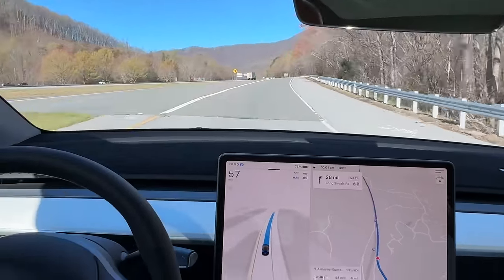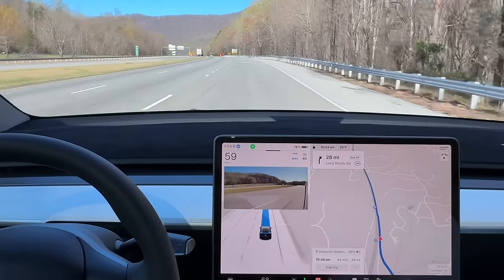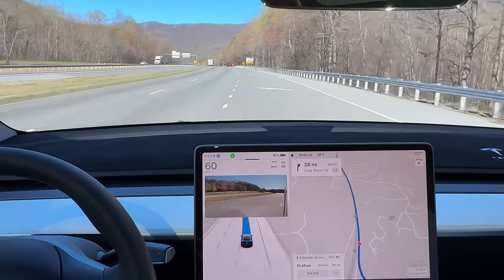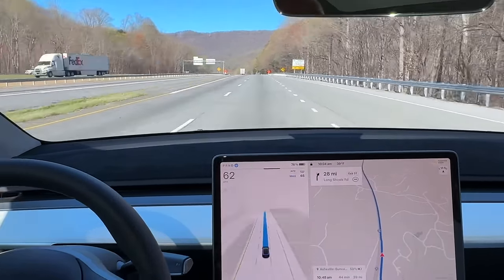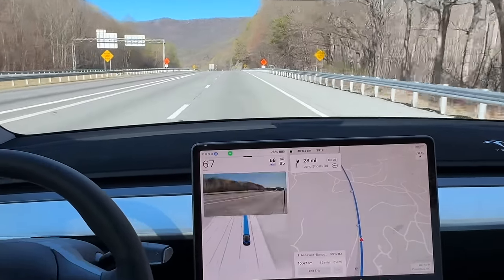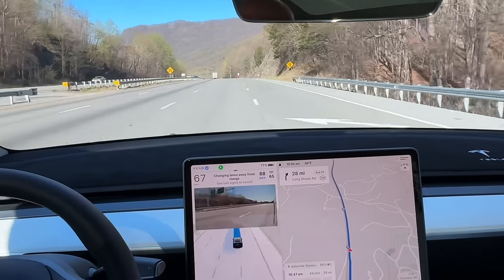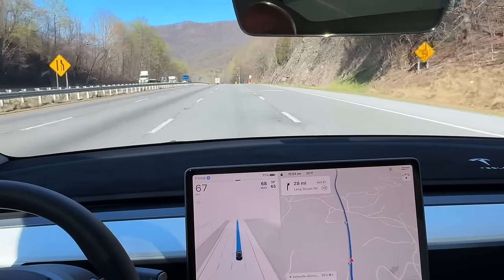This is an interesting on-ramp here. There are vehicles that come from Highway 74 that meet up with 26 here. Getting up to highway speed here now. It's getting over. We're going to have to get one more over.